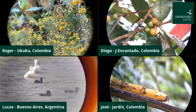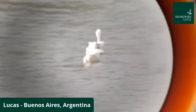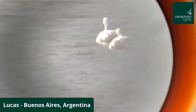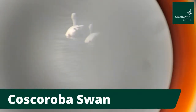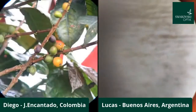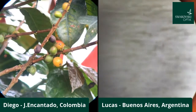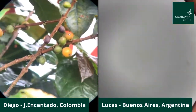Hey, Lucas, what is this line? Coscorobas! Guys, yes, we're going back to Coscoroba. The two of them have decided to move. So you're getting a better view now. I'm trying to focus. They're moving. You gotta love Coscoroba Swans. Aren't they great? The phone is moving. Sorry. Don't worry, mate. We are entertained with a grain of coffee. Meanwhile, it's not a bird, but a few grains of coffee. So I'm still in the action.